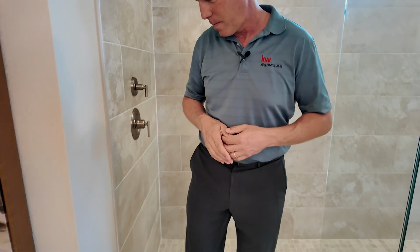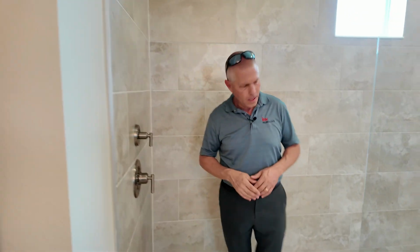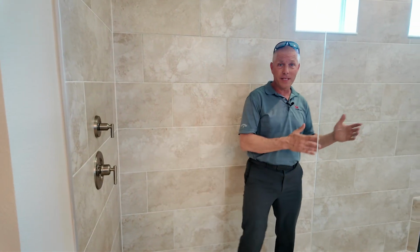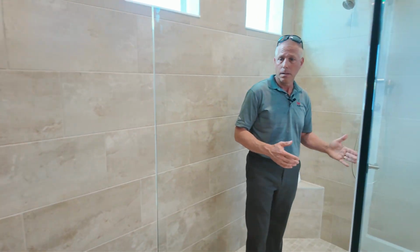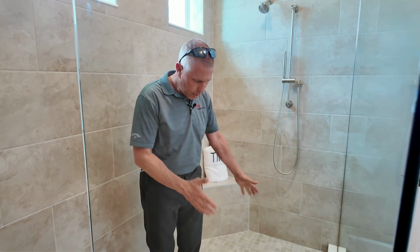Do you like having no door, or do you like a door? I like having no door in this case. Okay, because the shower water is way over here. So the water is here, I'm stepping over here, now I'm drying off. I'm worried I'd get cold.